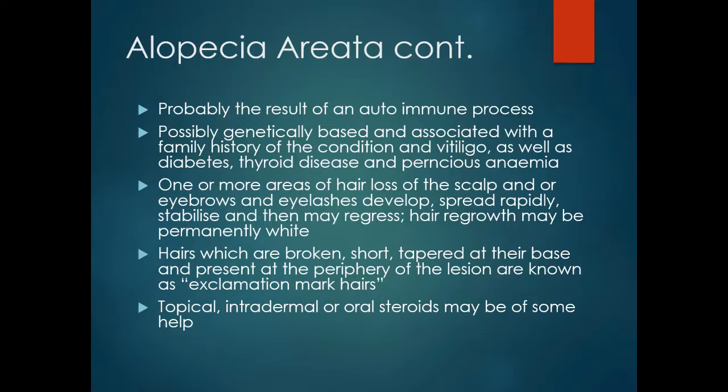One or more areas of hair loss of the scalp and or eyebrows and eyelashes develop, spread rapidly, stabilize, and then may regress. Hair growth may be permanently white. As we said, hairs which are broken, short, tapered at the base are present at the periphery of the lesion and are known as exclamation mark hairs. Treatment for this: topical, intradermal, or oral steroid therapy may be of some help.